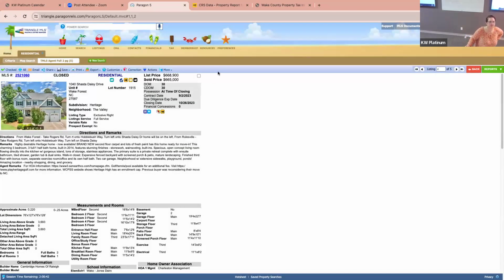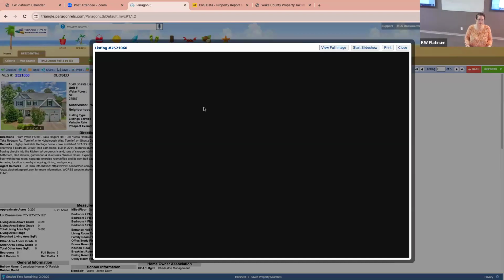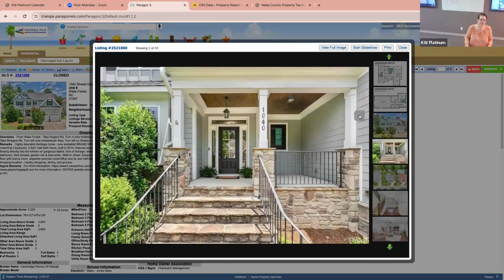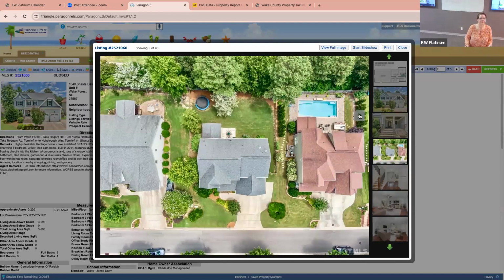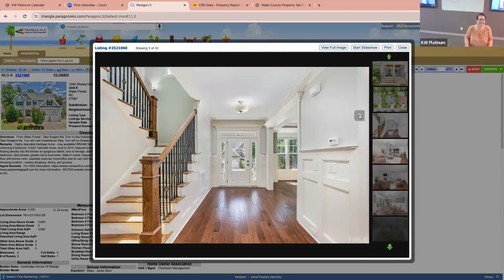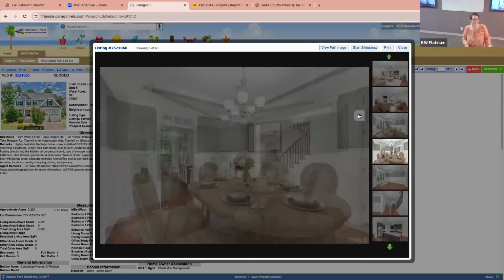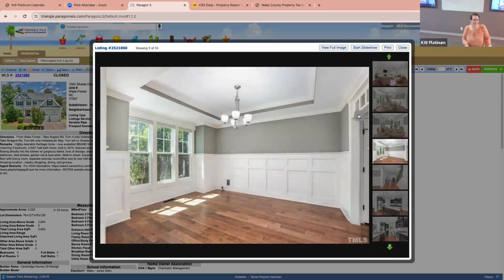So this one here sold for $665, considerably less than what things in the northern part of Heritage would sell for. This is 3,693 square feet. Again, it's not going to be anywhere near the pool or the golf course. But let's go ahead and take a look at it. Hey, your neighbor has a pool. Pretty nice.